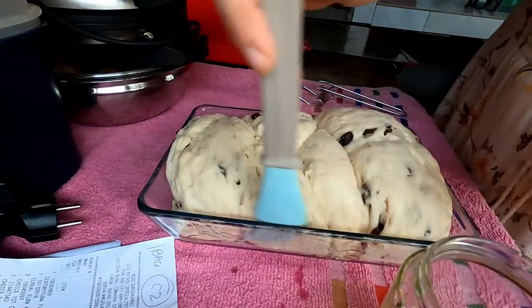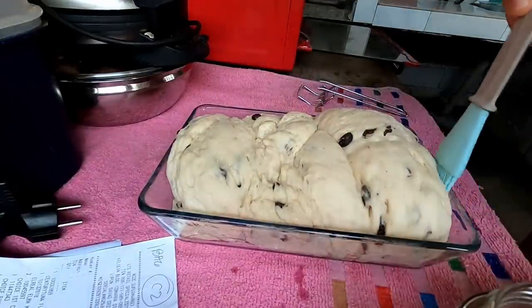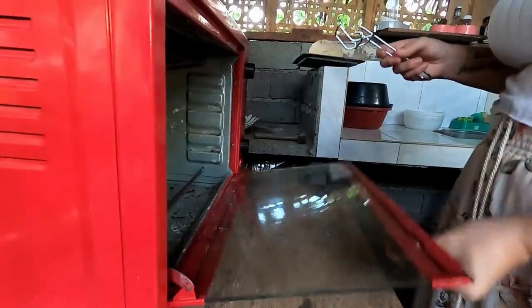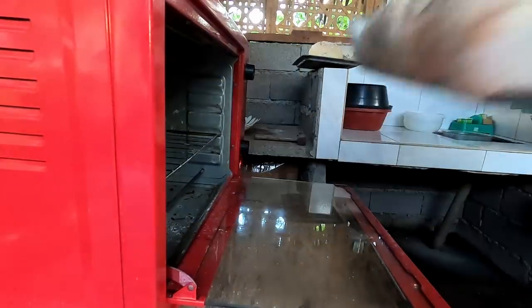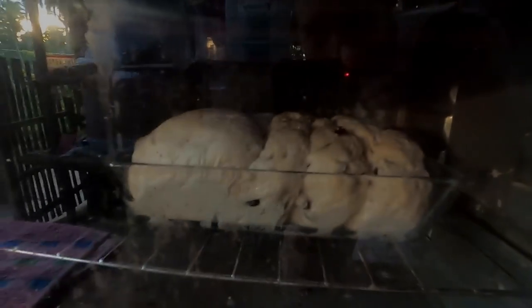So I will do this so it hopefully prevents some sticking. Now it bakes.